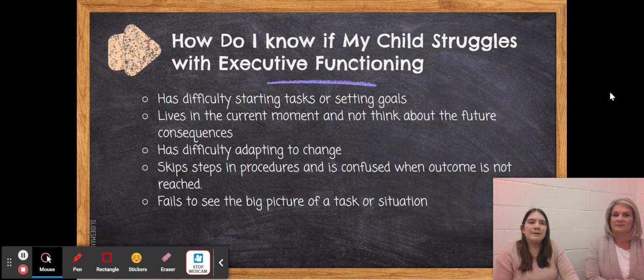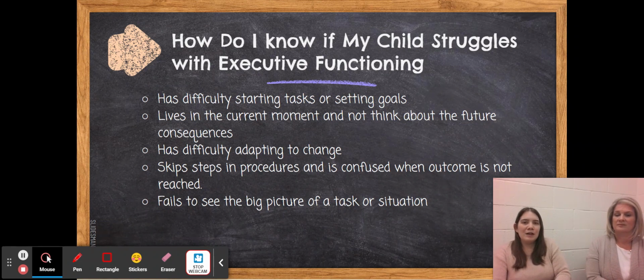Okay, so how do I know if my child struggles with executive functioning? Some signs to look out for would be if your child has difficulty starting tasks or setting goals, if they live in the current moment and do not think about the future consequences, if they're so worried about finishing the book that they're reading that they don't think about the math homework they need to turn in, or if they're so focused on playing a video game that they forget to eat their snack or their dinner.